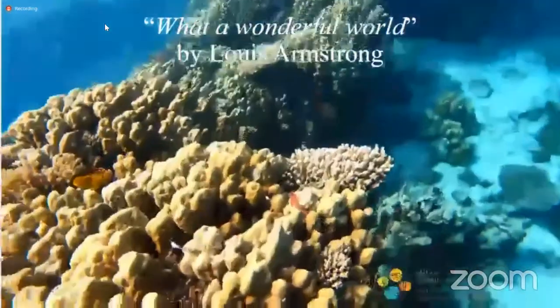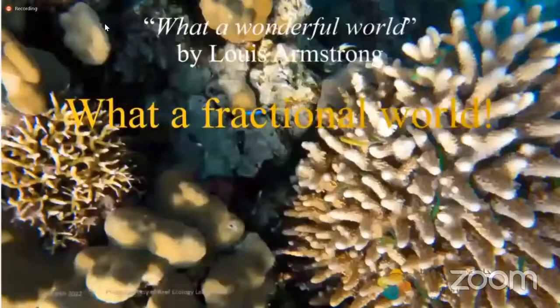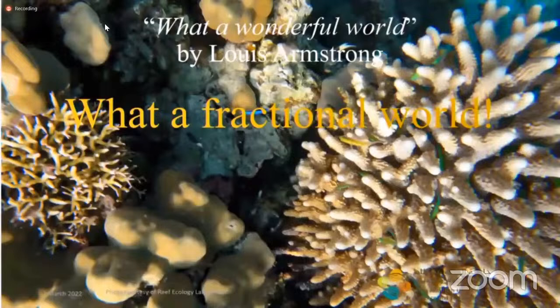In 1967, Louis Armstrong had a song named What a Wonderful World. Inspired by nature and the underwater habitat, I would like to name this one What a Fractional World, as a researcher who is working in this area.